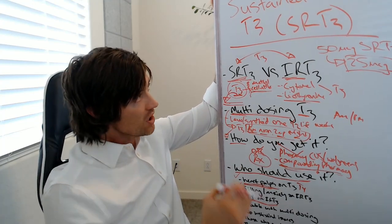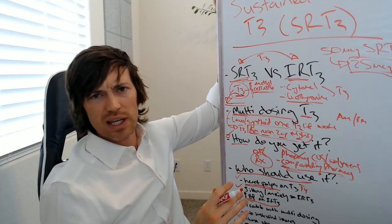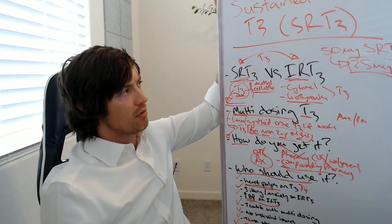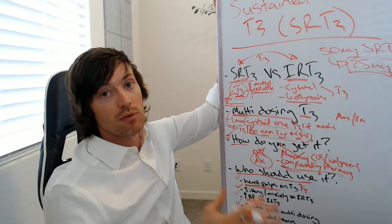So I wanted to at least introduce you to this idea of sustained release T3. I don't see a lot of information out there on the internet on it, but it is an important thyroid medication. And if you have thyroid problems, something you should be aware of.